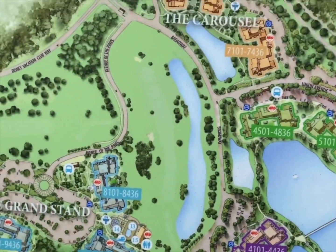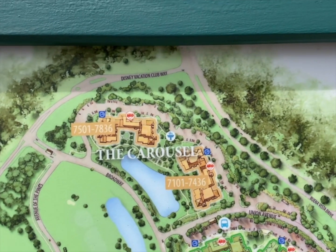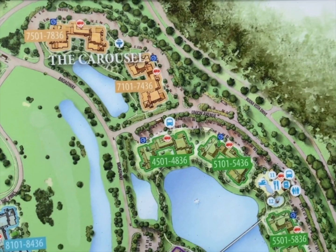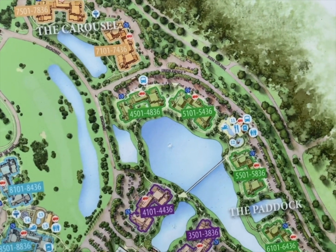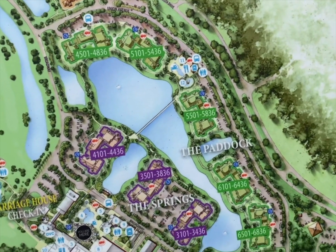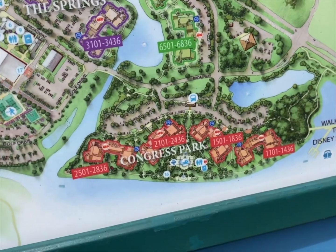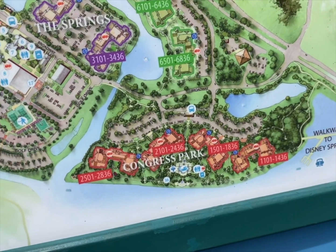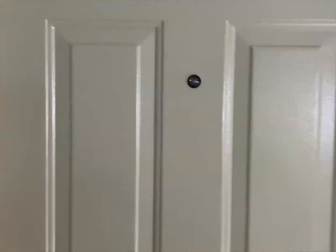Then all the way up here, you have the carousel, which seems to be the furthest away from the main area and Disney Springs. You have the paddock, which is over here. And we're staying in this corner, Congress Park, which is closest walkway to Disney Springs. So let's go on in and have a quick look at the room.